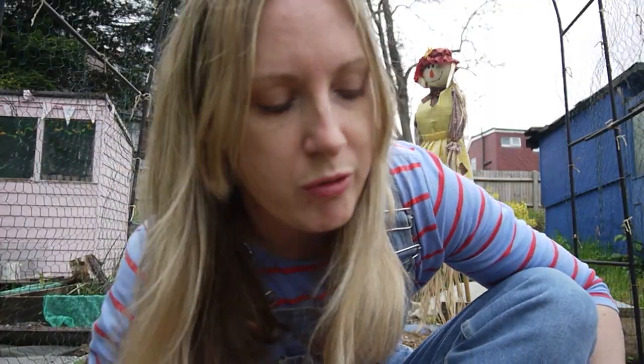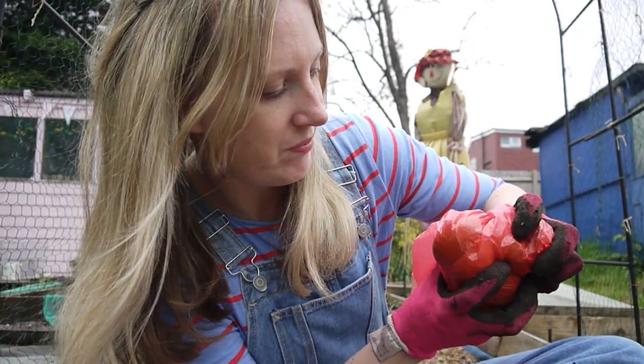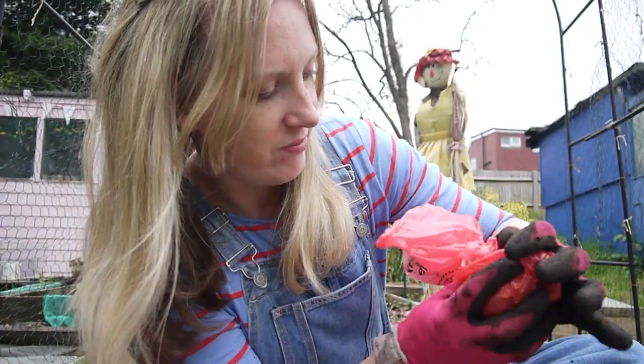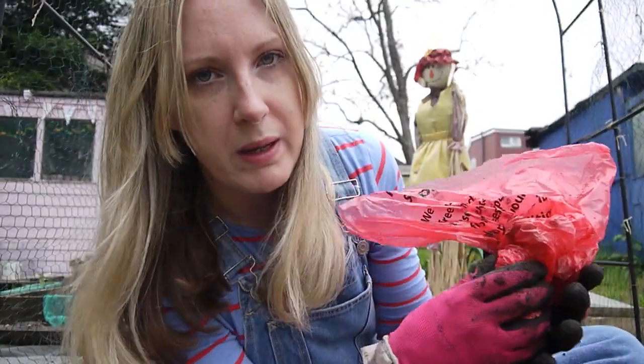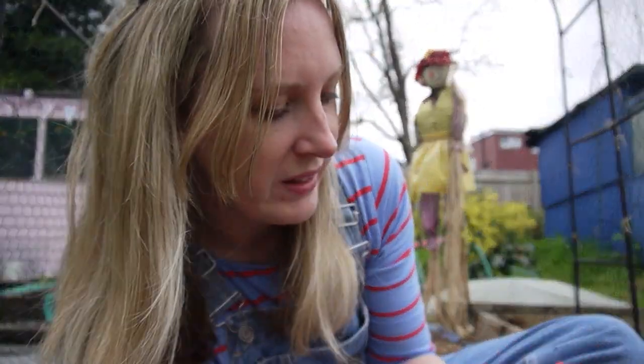I brought some eggs with me again because I just think it's a really great, easy, cheap way of protecting against slugs and snails. So I'm just gonna smash them up in the bag, I think. Won't get my hammer out today.